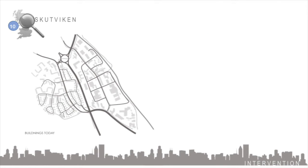The area with the highest score is Skutviken. It is therefore in urgent need of transformation. This picture shows the buildings and the street network today. The existing industrial buildings will be moved to more suitable areas such as Storheden. Some of the buildings are kept but are in need of renovation.